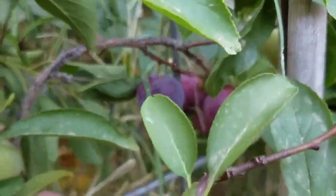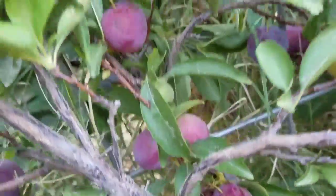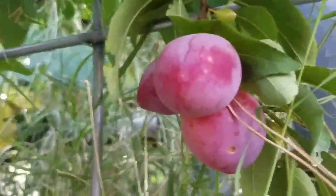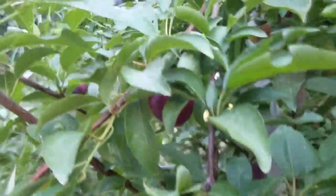Much more productive than the Santa Rosa or the Hollywood, but I do have this one planted next to the Hollywood now, so I'm hoping to get a bunch of fruit from the Hollywood next year. But this guy is just full. Just full of plums.